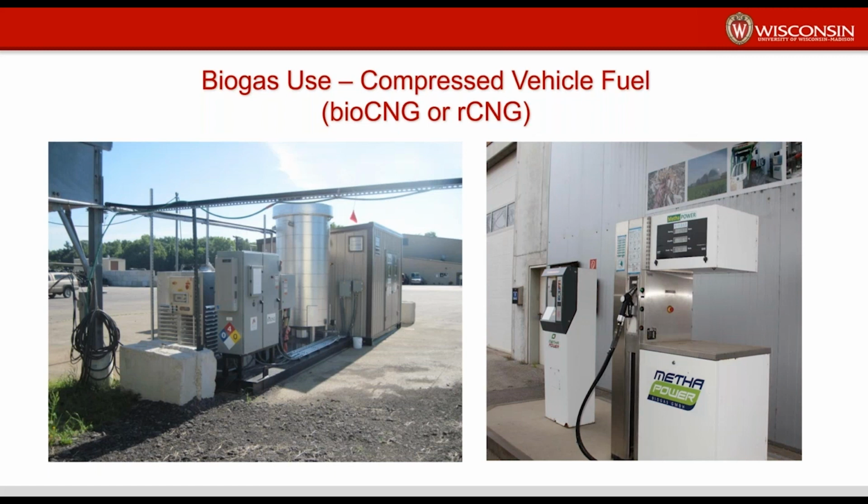So why are we doing this? Well, economics are the driver right now. And so I'd say almost all new projects are implementing this. A lot of projects that used to have electricity generation are shifting to this. I saw on AgStar the national numbers. It's a huge growth in this sector. And that's driven by two primary things.